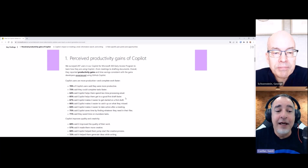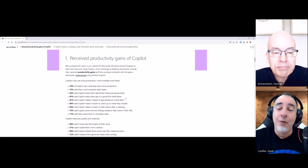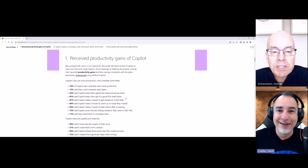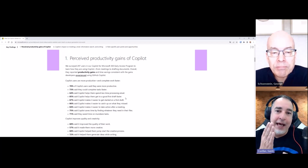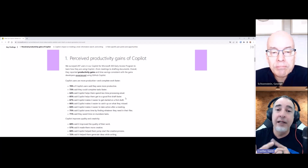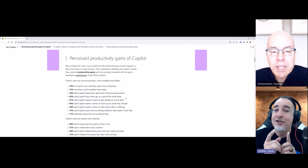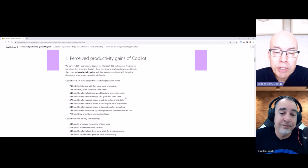And then 84% also said it makes it easier to take action after a meeting. Well, we kind of see a little bit of that now with Teams Premium, right? Because in Teams Premium, you can have a meeting, and so long as that meeting is recorded and transcribed, Copilot is able to summarize the meeting for you and generate what? Suggested follow-up tasks.